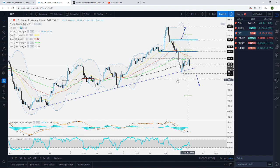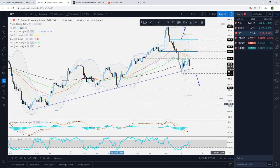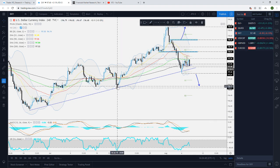So initially basically we need to see a drop below this upside support line, and ideally we'd like to see a drop below yesterday's low, which was near the 97.21 zone. And if we get a break below this, then we will aim for the next potential area of support near the 96.67, which is the low of the 18th of July.